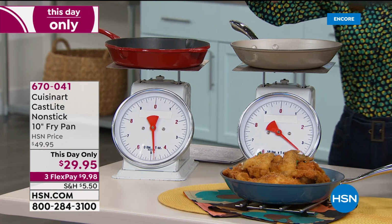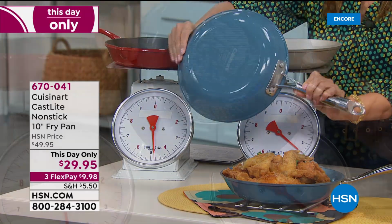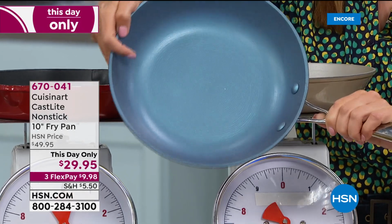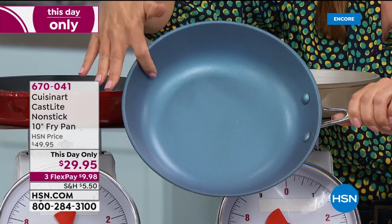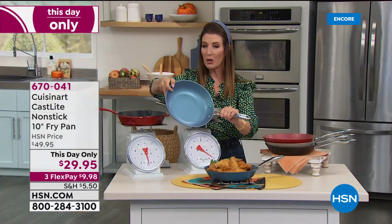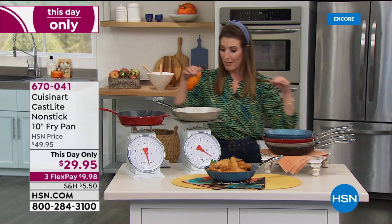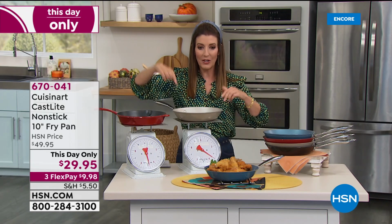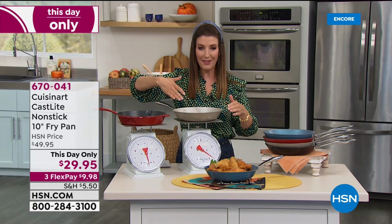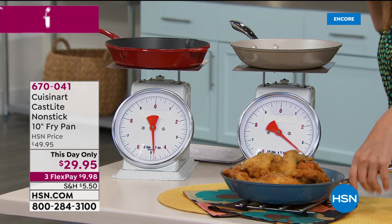Well, that's what our friends at Cast Light are doing, bringing you cast iron all the way through, so you get that even fast heating, but you also get the benefits of non-stick, so your food literally slides right out of the pan. Couldn't be any easier to clean, and best of all, they're 30% lighter than genuine cast iron. Best of both worlds, 30% lighter, couldn't be easier to clean, and it's a one-day only price.